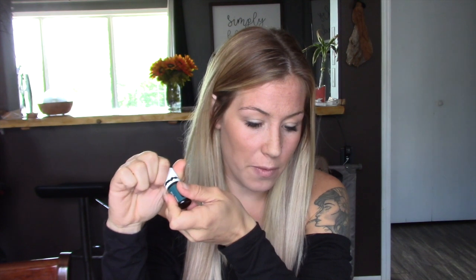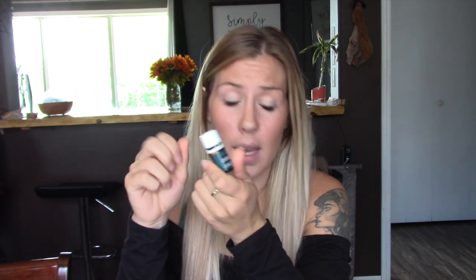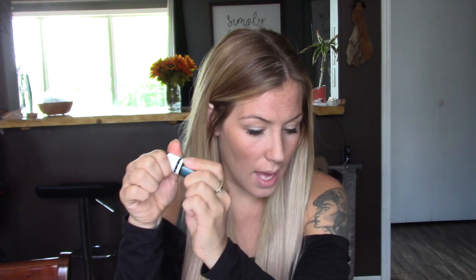So Northern Lights Black Spruce Essential Oil comes from Young Living's new Northern Lights farm in British Columbia, so it's made in Canada. This oil includes the naturally occurring constituents alpha-pinene, camphene, and beta-pinene.